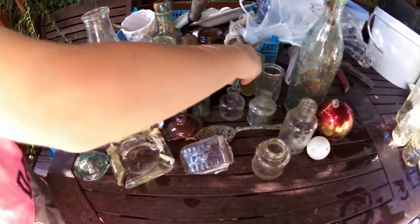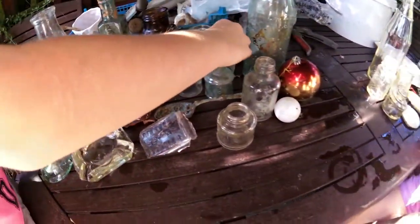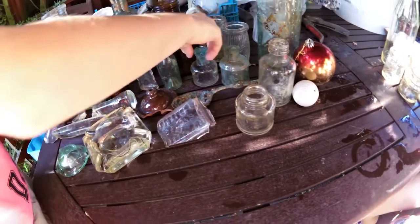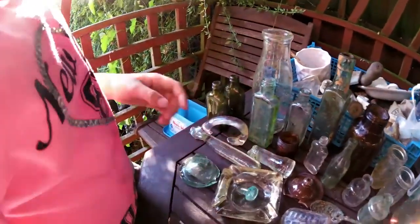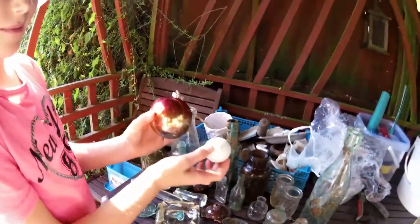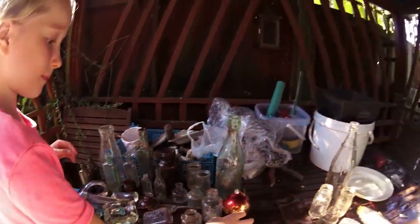I will show you how it works. Doesn't it go in that one? It goes in all sorts. And an ashtray we found. Funny things. Random. And then Jenny, what did Jen find?